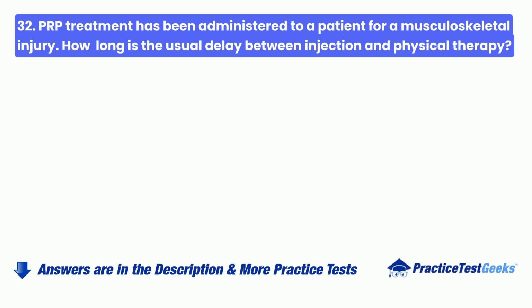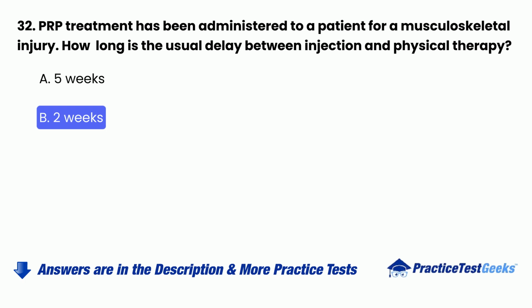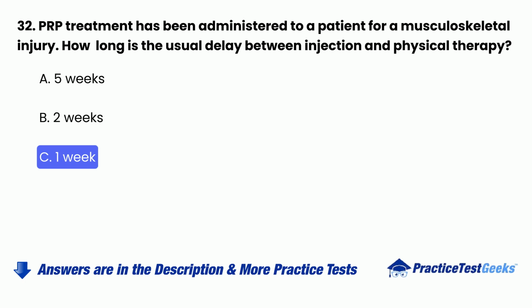PRP treatment has been administered to a patient for a musculoskeletal injury. How long is the usual delay between injection and physical therapy? A. 5 weeks. B. 2 weeks. C. 1 week. D. 5 days.